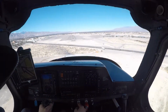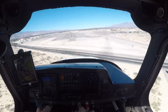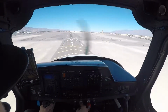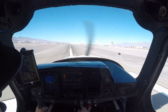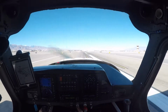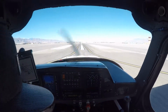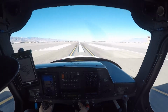Cessna 20 Sierra, runway 30 right, taxi via Delta. 30 right, taxi via Delta, 20 Sierra. North Las Vegas Tower, Piper 7812 November, holding short at Kilo 4, runway 30 left, for departure to the practice area. Skycatcher 507, no delay, traffic short final. On the way, 507.